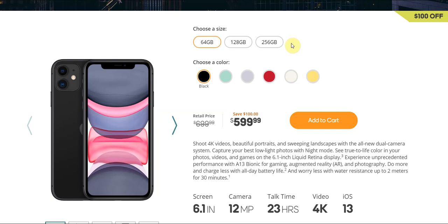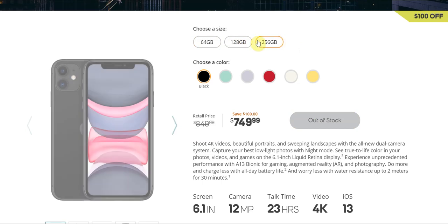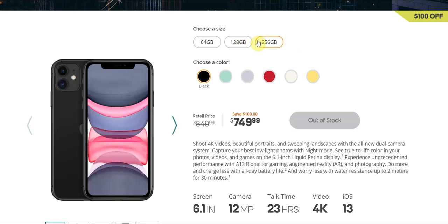The iPhone 11 is available in three storage options: 64 gigs, 128 gigs, or 256 gigs. It's $599.99 for the 64GB iPhone 11, currently on sale. The full retail price is $699.99 for the 64GB. The 128GB is currently out of stock. That's $649.99, full retail price $749.99. Your 256GB iPhone 11 is out of stock. $749.99, or full retail price $849.99.